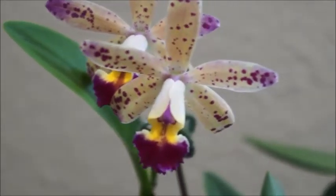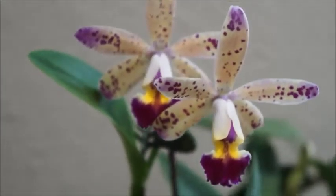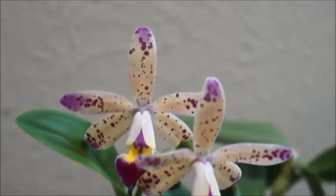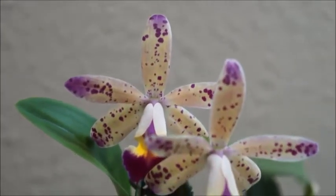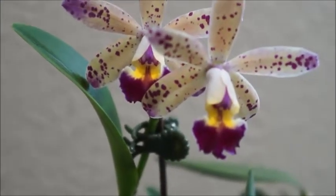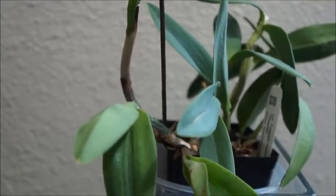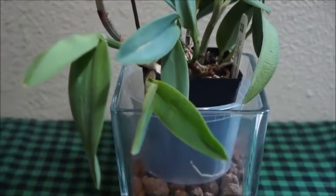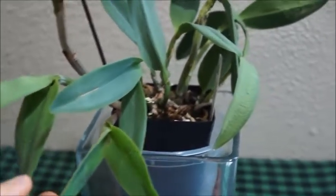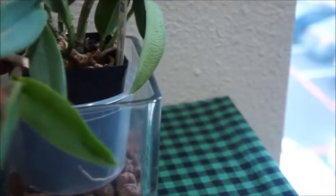I love how the tiny dots are spread out on the flowers, and the purple lips. Overall, I just really enjoy this orchid whenever it opens. It has a light fragrance. It's not strong by any means, but there's something there. The first few times when it bloomed, I didn't detect any strong fragrance either. And then this last bloom cycle, it was easier to detect the fragrance.